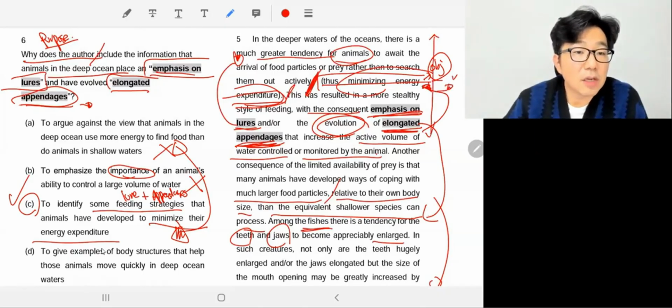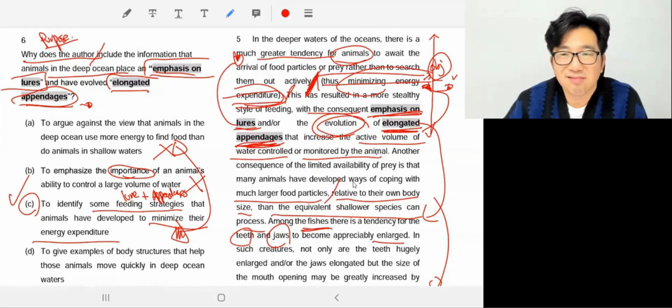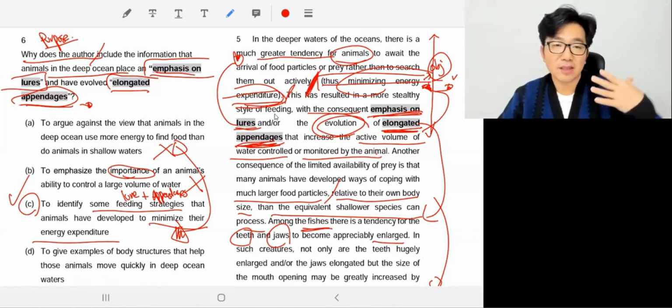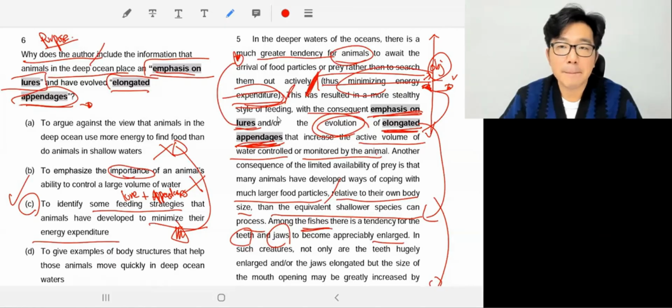Okay. D, to give examples of body structure that help those animals move quickly in deep ocean waters. That's not the reason, and it also has nothing to do with the emphasis on lures. Lures means you're trying to inactively let the prey come to you rather than trying to chase the prey. So how does that match body structure? It's not a body structure, first of all. Elongated appendages are body structures, but emphasis on lures is not a body structure at all, right?